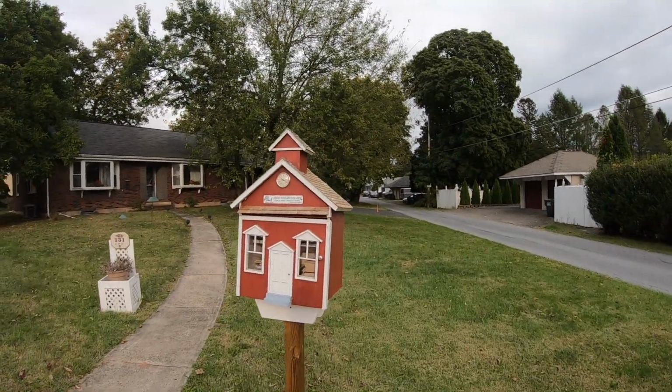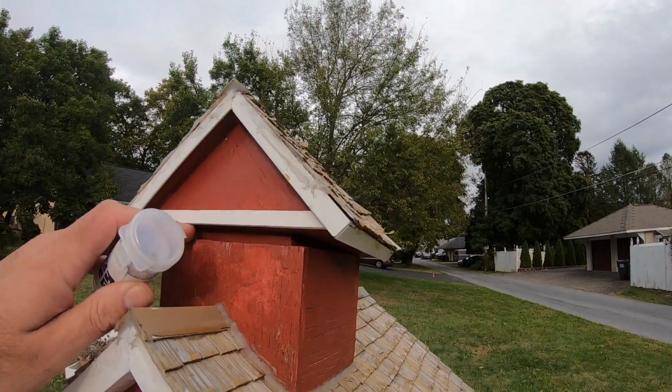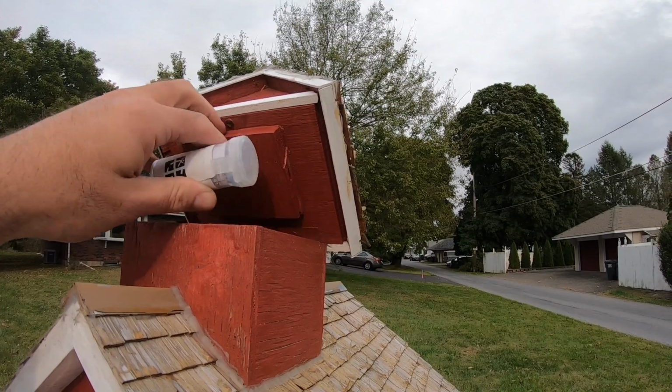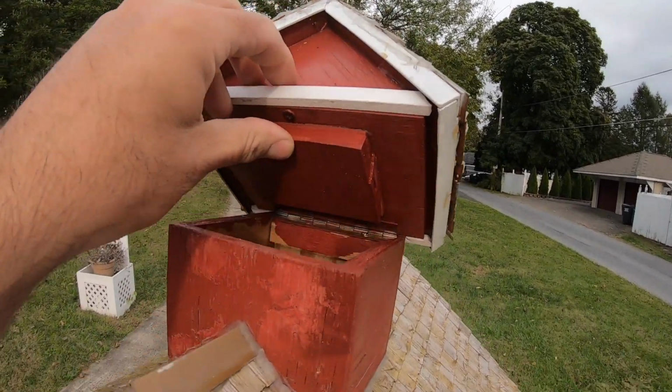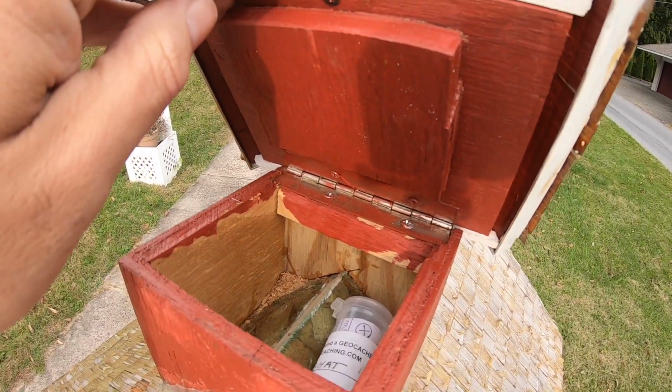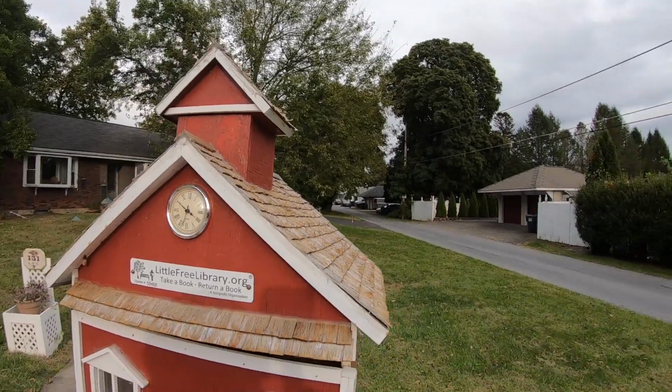You come up to the library here, and this top lifts up, and this container goes down inside. Just like that. And that's where this one's hidden.